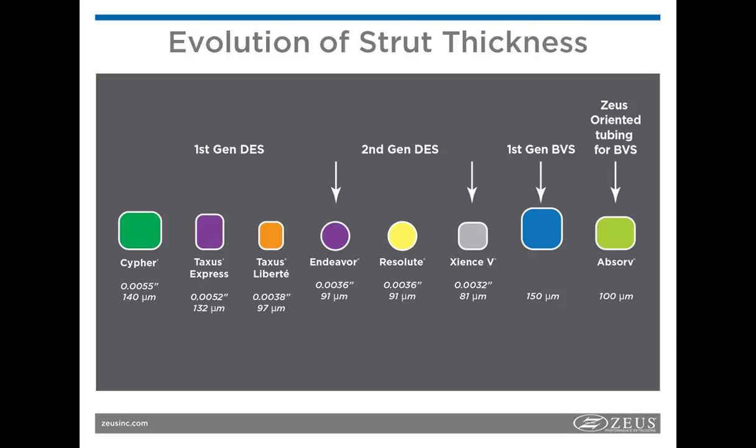So, the evolution of strut thickness, as you can see with the first generation of drug-eluting stents, the Cypher started out somewhere around 140 microns in wall thickness, followed by a couple others, and slowly started to go down below 100 microns. After several studies showed a direct correlation between the strut thickness and changes in blood flow at the vascular wall, that was leading to thrombosis and reocclusion of stents, they went to thinner and thinner walls, some down close to 70 microns, most of them in the 80 to 100 micron range. And then the first generation bioabsorbable vascular scaffolds came out with a strut thickness close to 150 microns, and there has been a recurring movement of trying to get those stent struts thinner and thinner, and I'll touch on that some more. Zeus currently has an oriented tubing for bioabsorbable vascular scaffolds that is right at 100 microns.